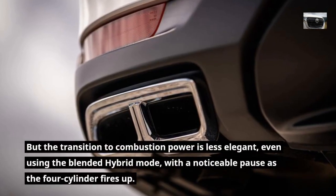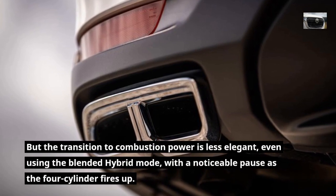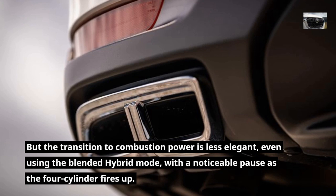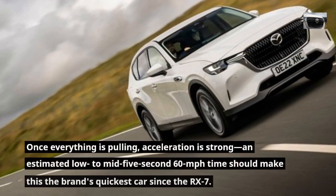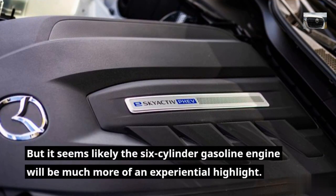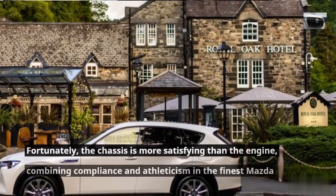But the transition to combustion power is less elegant, even using the blended hybrid mode, with a noticeable pause as the 4-cylinder fires up. Once everything is pulling, acceleration is strong, and an estimated low to mid 5-second 60-mile-per-hour time should make this the brand's quickest car since the RX-7. But it seems likely the 6-cylinder gasoline engine will be much more of an experiential highlight.